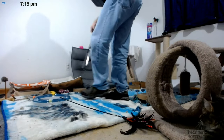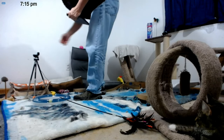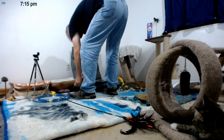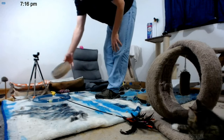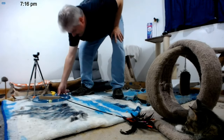Figure out what I'm going to do with a huge bottle of white or clear Elmer's glue. I'm sure I can come up with a prank for it. Here's the stuff that already came off of there. It's almost as wide as it is. Hoping to make it wide enough to fit in there as a scratching pad.